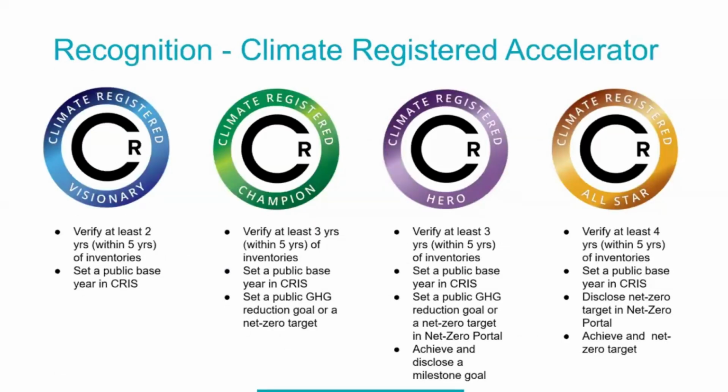So here's an example of one of the recognition opportunities that I mentioned. This is the Climate Registered Recognition Program. So member organizations of the Climate Registry can achieve different recognition tiers by reporting and verifying their greenhouse gas emissions. And each level of these recognition tiers has certain requirements to report and verify, and also to go beyond and set base years, set goals and net zero targets, and achieve these targets. And these recognition levels are meant to amplify transparency and the importance of third-party verification in order to successfully reduce greenhouse gas emissions and achieve a net zero target. So this is just one such example of a recognition program that includes reporting and verification as a prerequisite step.